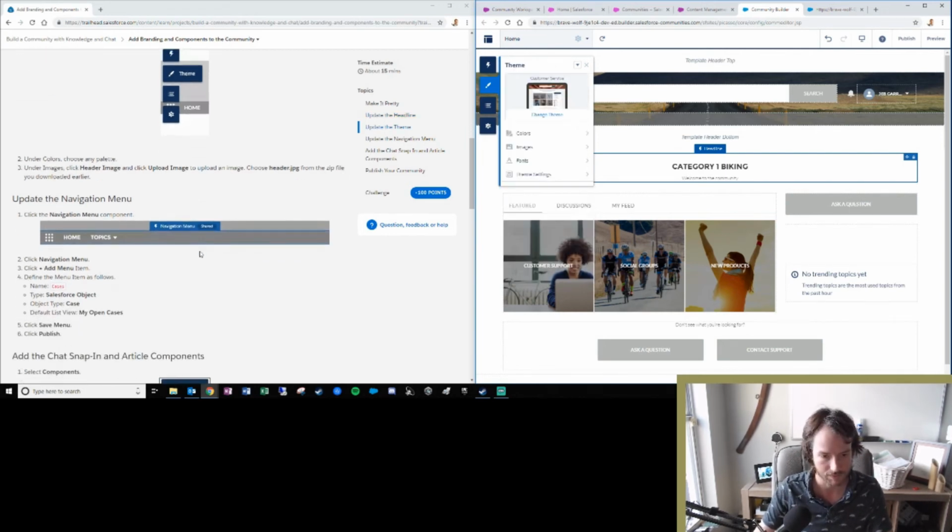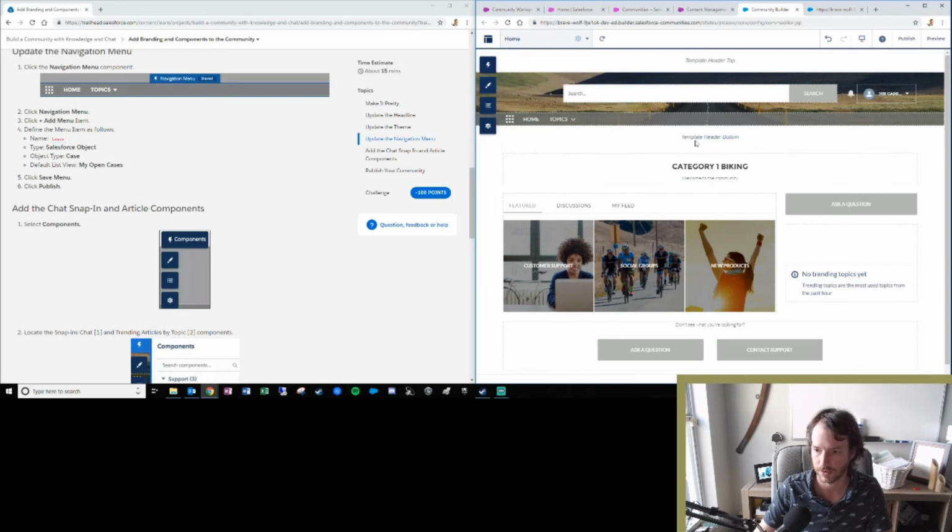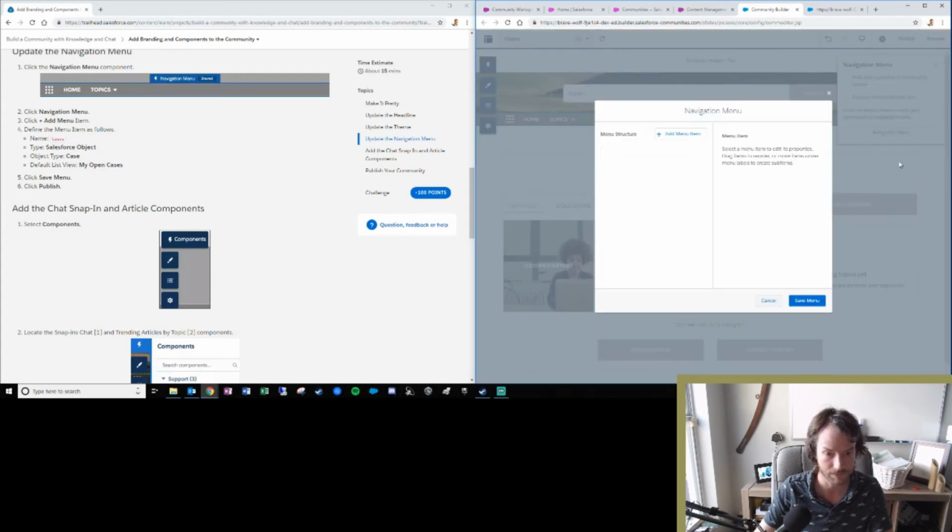Update the navigation menu. Click the navigation menu component. This is the header navigation menu, right here under the search. So we're going to click it, click navigation menu, click add menu item.